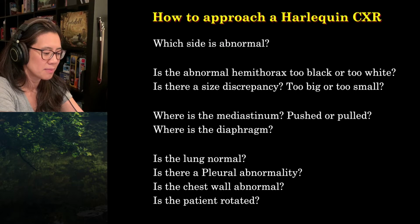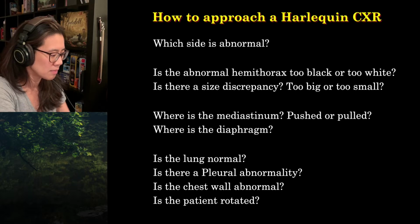And the ones I've shown you, it's all been fairly easy so far. So is the abnormal hemithorax too black or too white? Is there a size discrepancy? Is it too big or too small? Where's the mediastinum gone, and is it pushed away or pulled towards? Is there volume loss or a mass effect? Where's the diaphragm? And is the underlying lung normal?